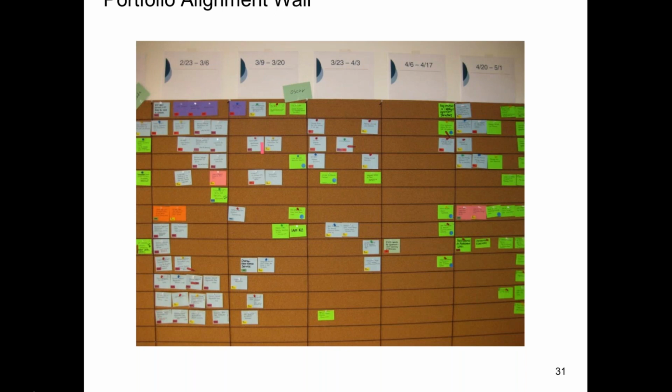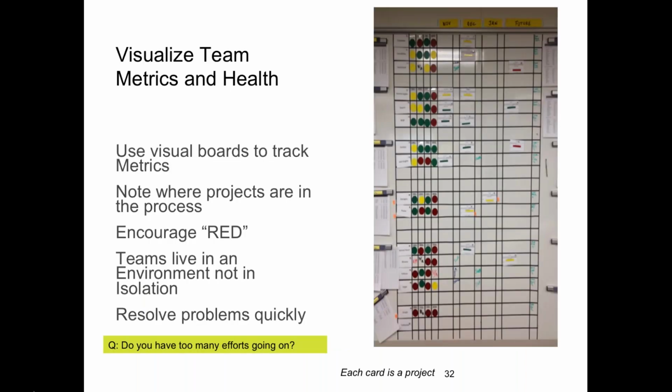So it really does close the loop, allowing the people who are building it to have a greater understanding of why we're building it and why it's valuable, and the people trying to understand what we should build have a richer understanding of the implications for the team when we build this thing.